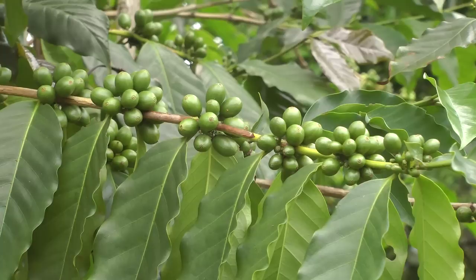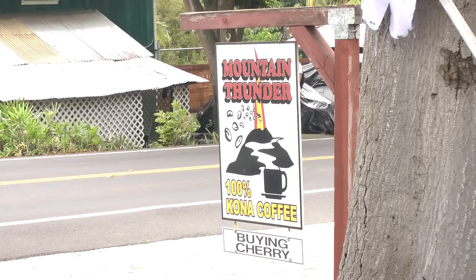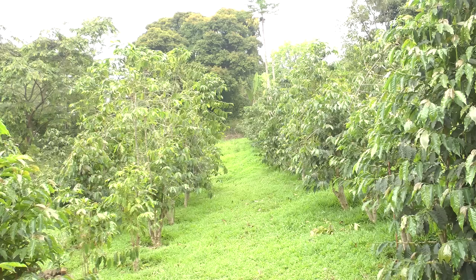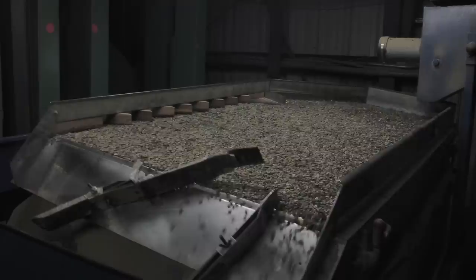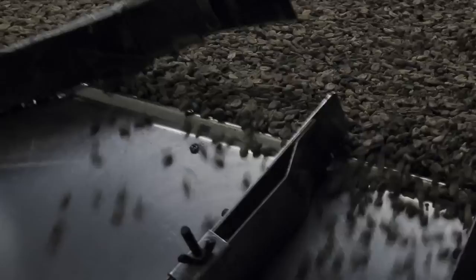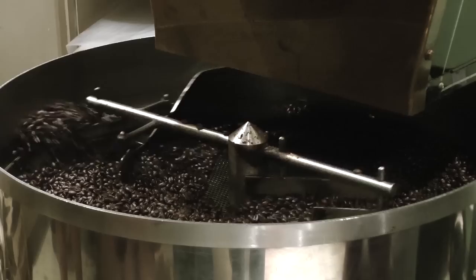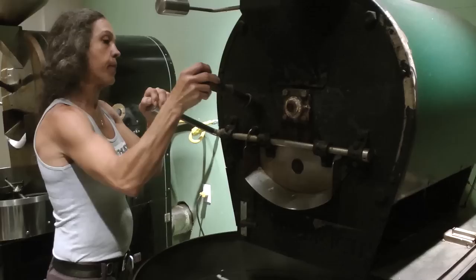Every coffee lover has heard of Kona coffee, which is considered one of the greatest coffees in the world. We knew that it was a must to visit a Kona coffee plantation and see for ourselves how coffee goes from ground to mug. Pure Kona coffee is very rare and grown exclusively in North and South Kona. High elevation, constant cloud coverage, and rich volcanic landscape create the ideal environment for growing Kona coffee.